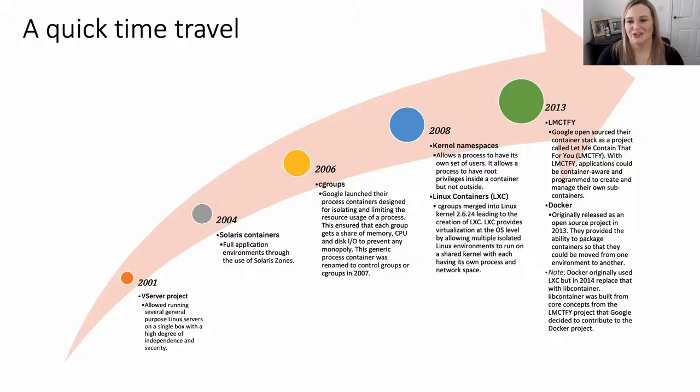And really the big changes started coming in 2006. 2006 brought what became cgroups. I didn't even know this until I was researching it, but this is when Google actually launched their process containers. This was to isolate and limit the resource usage of a process. So those Linux servers that could run earlier with a high degree of independence now have the ability, thanks to cgroups, to limit the resource usage and start to isolate them. This means that each group gets a share of the memory, CPU, and disk IO, so they don't create a monopoly.